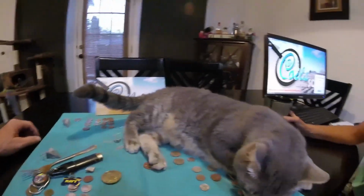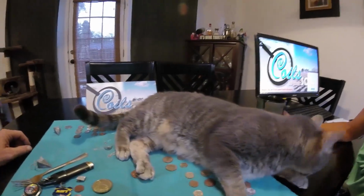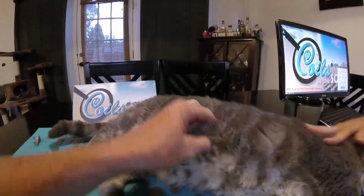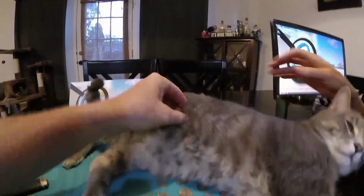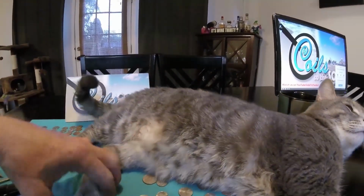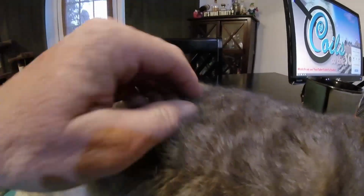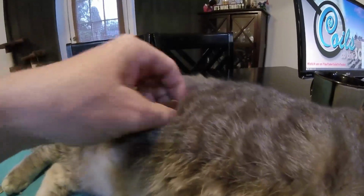Okay, and there went our finds. All right. Buried treasure right there. One of these days, we're just going to metal detect, and it's all going to be hidden in his fur. Look, I found a dollar. Oh, it's a quarter. Oh, it's a dollar. Look, you can't even see it. Oh, almost. There we go. Oh, well.